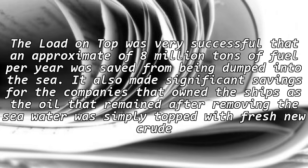The load on top was very successful, such that approximately 8 million tons of fuel per year was saved from being dumped into the sea. It also made significant savings for the companies that owned the ships, as the oil that remained after removing the seawater was simply topped with fresh new crude oil.